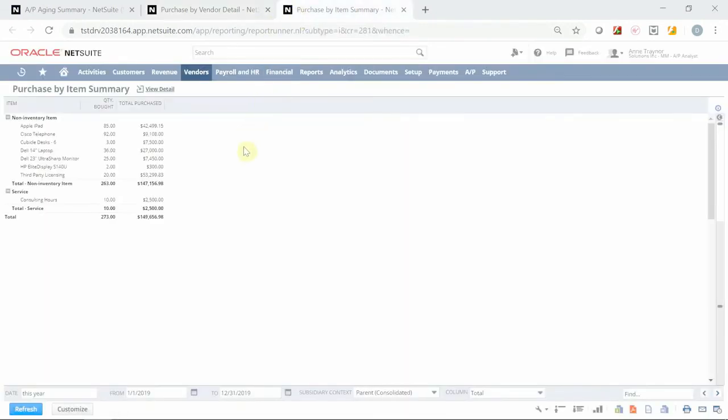Another great report is purchases by item summary. We just looked at who we bought from and where we're spending our money. Now we're looking at what we're spending our money on. So it's actionable intelligence to be able to review this information. Hey, you know what? We spent $42,000 on iPads. That's ridiculous. I'm going to drill in and put the kibosh on this. Really, information that you might not have or might not have readily available to pivot on had you not been on the unified platform like our customers with NetSuite.